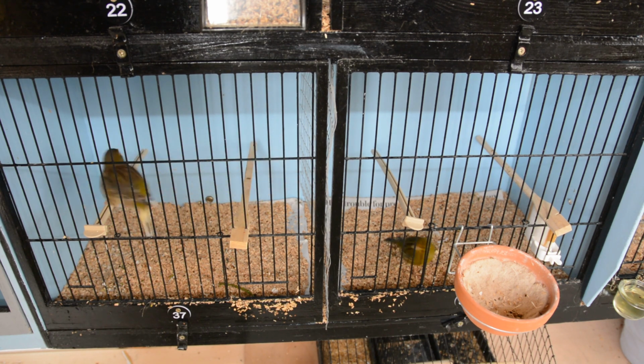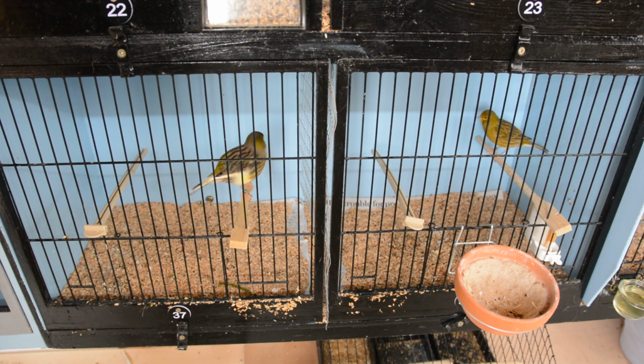If not, then I'll take it out. I don't want to rush them, obviously. They'll get here when they get here. So, yeah, there we have the fifes.